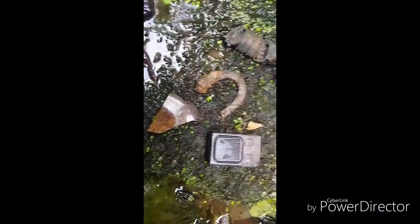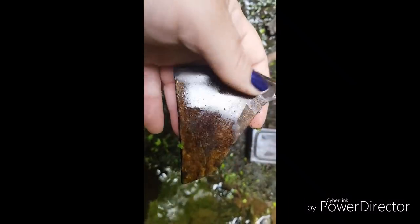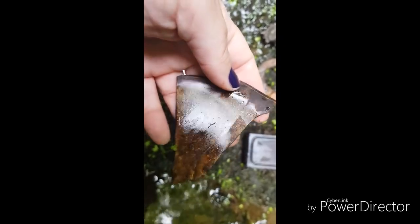Okay, so I'll just catch you up quickly on a few finds. One of these little heel plates. We really like to find these actually. Found a few of those in our time. A piece of pottery which I think when I clean it up is going to have a bit of a pattern on it. It's intriguing enough for me to take it home.